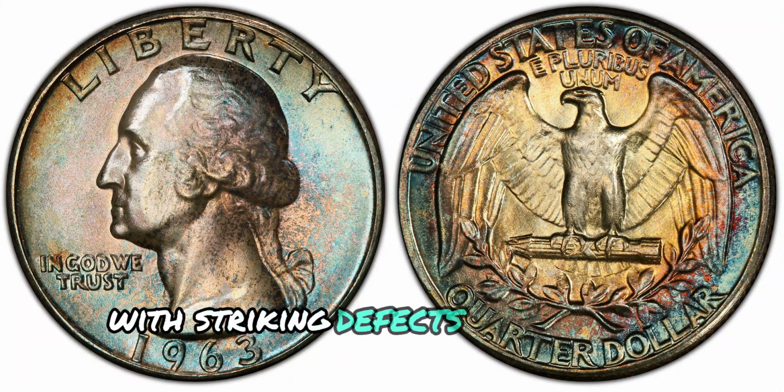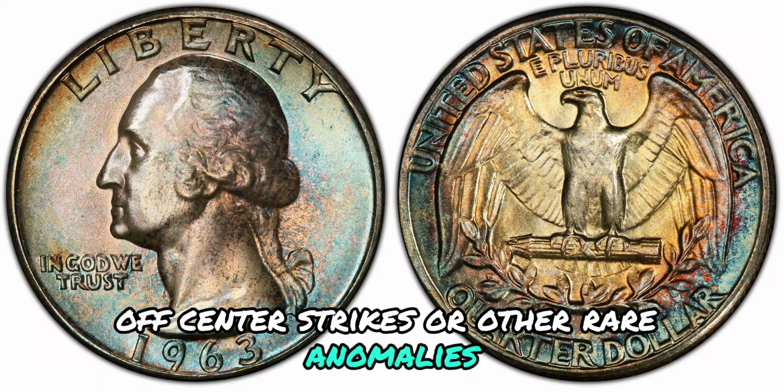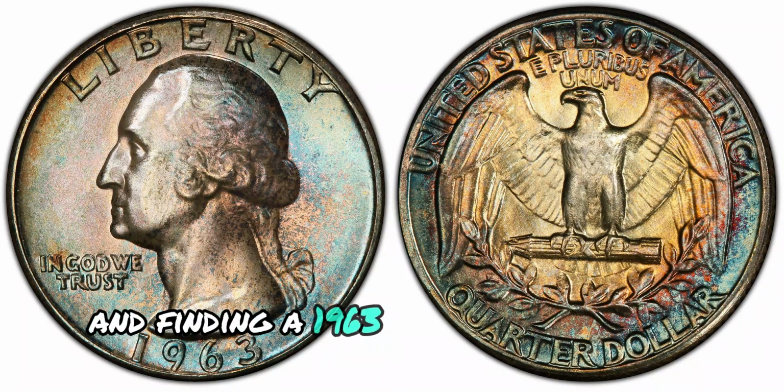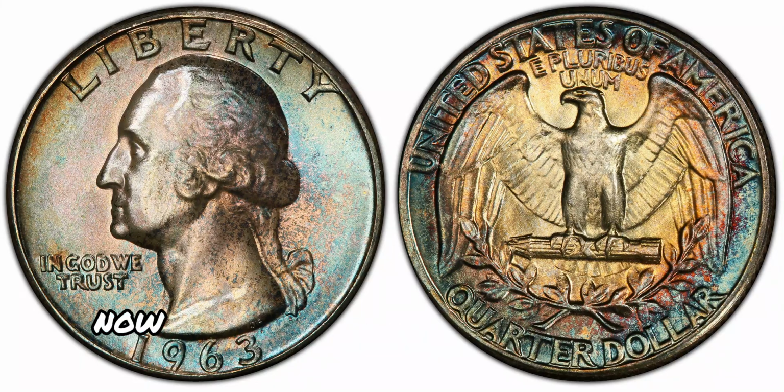Mint with striking defects, like double die obverse, off-center strikes, or other rare anomalies. These errors are highly prized by collectors, and finding a 1963 quarter with such an error could mean striking gold, literally.